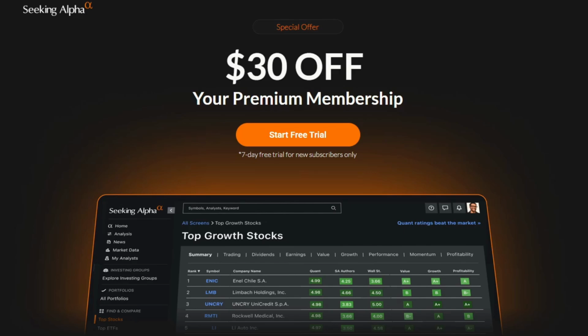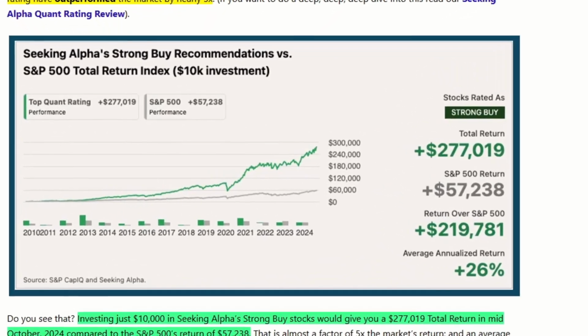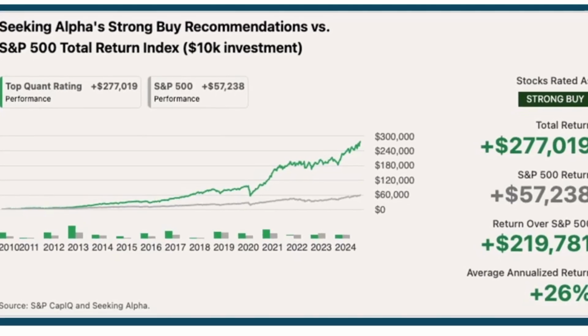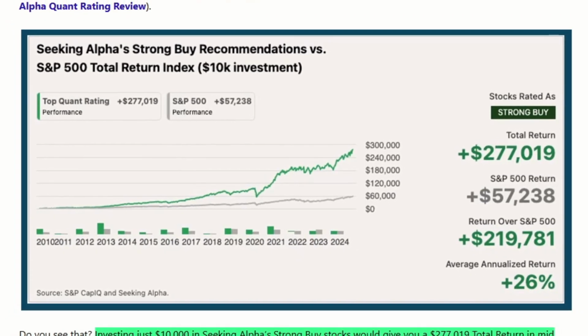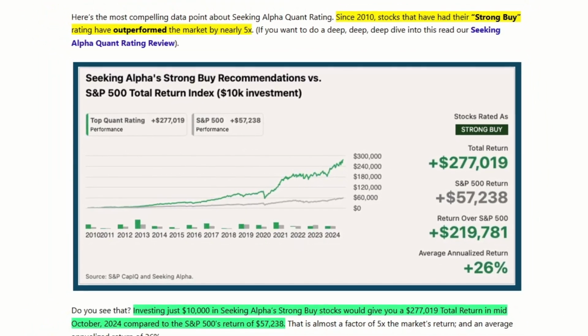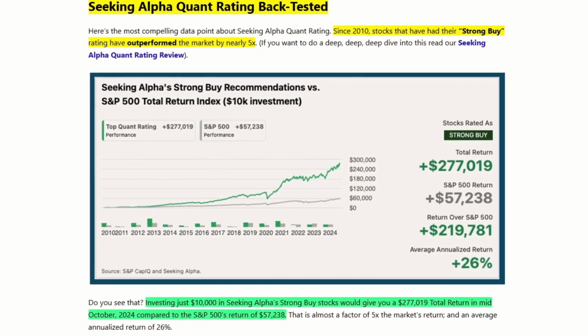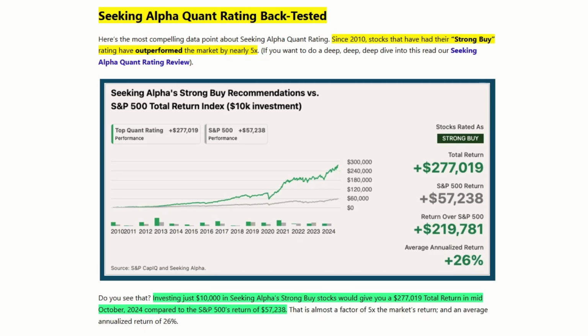Trust me, the tools on Seeking Alpha will blow your mind once you start to get used to them. The Seeking Alpha track record and features is definitely worth it, and this has been backtested. Since 2010, stocks that had their strong buy rating have outperformed the market by nearly 5x. Investing just $10,000 in Seeking Alpha's strong buy stocks would give you a $277,000 return by mid-October 2024 compared to the S&P 500's return of $57,000. That is almost 5 times the returns of the S&P 500.